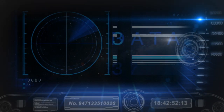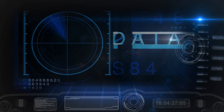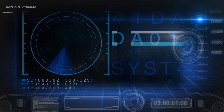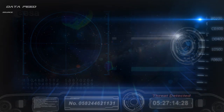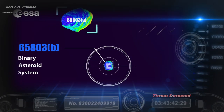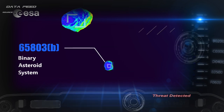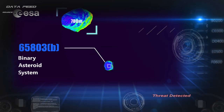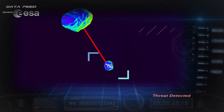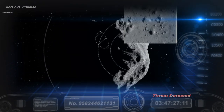Threat identified. Small asteroid bearing plus 102 degrees by minus 3.4 degrees. Target acquisition mode. Target is orbiting asteroid 65803. Diameter of main asteroid is 780 meters. Target has a diameter of 160 meters. Distance of separation is 1.4 kilometers.